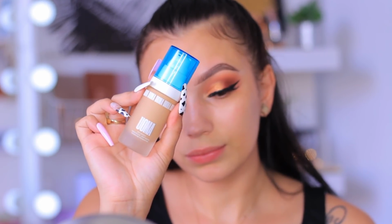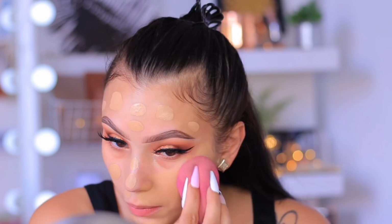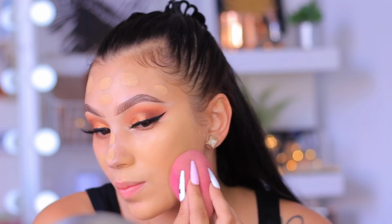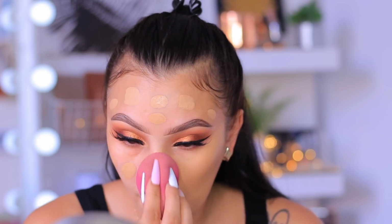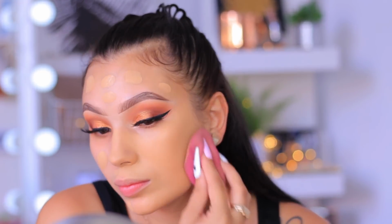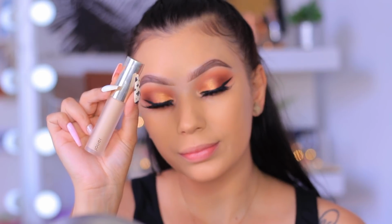Now for foundation, I'm taking the UOMA Beauty Say What Foundation in the shade Fair Lady T3N. And girl, I love this foundation. I wanted to opt for something that I know that I love, that I know is going to look bomb. And yeah, I just want to feel beautiful and confident today. And this is one of the foundations that honestly makes me feel like that bitch, okay? Because it just has my skin looking popping.